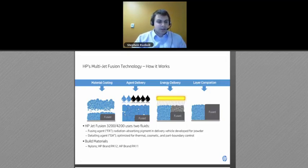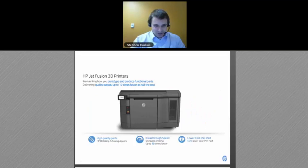So right now, the build materials we use are polyamides. There have been some questions already, and I noticed a couple of them about different materials that are available. Right now, what's available on the market is a PA12, and what's coming is a PA11. I can't give dates on any of these things, but we are working on other materials, which I'll talk about here as we go. All right, I got a couple more slides on this.